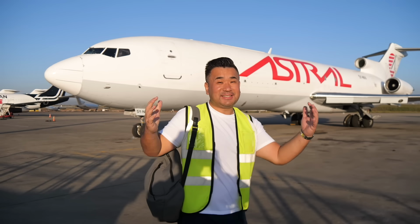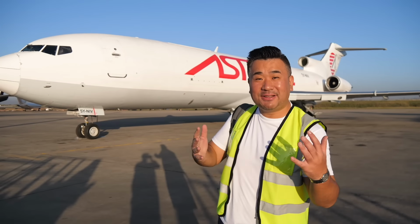Welcome to the land of classic aviation. Isn't that cool? 727, DC-9, mini classic airplane here. And today we're gonna fly in one of these.